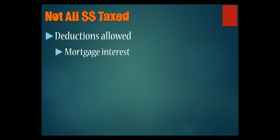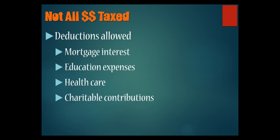And it's things like mortgage. When you pay interest on your mortgage, they want you to own a house, and so the government lets you take some of that off of your tax bill. Education expenses, healthcare, charitable contributions are all things the government wants you to do, and they incentivize you to take certain behaviors by allowing you to not pay tax on some of your income.